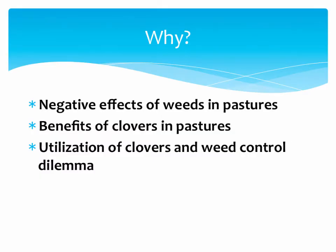So I thought this was important because, as you all know, there are many negative effects of weeds in pastures. Some of these effects are that weeds can decrease the quality of your desirable forages because they are often non-palatable or toxic to livestock. They can also decrease the quantity of your forages because they are often very competitive with your desirable forages.